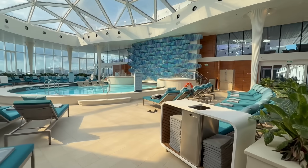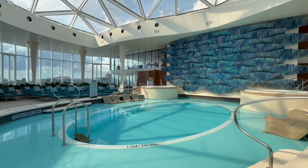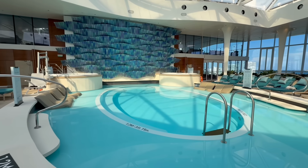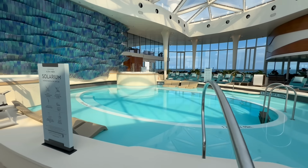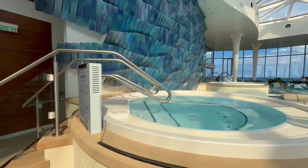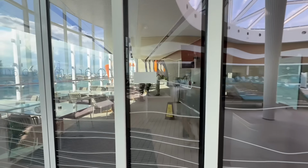As you can see in the Solarium, there are 2 hot tubs, accessible. Accessibility is here in the Solarium as well for the pool and hot tub. You can see the chairs are in the water. And the feet, well, it looks like it's 3 feet 11 inches at max depth, or 4 foot 3 inches at the deep side of the pool. You have your nice shower areas on either side as well, but let's go out to the pool club.